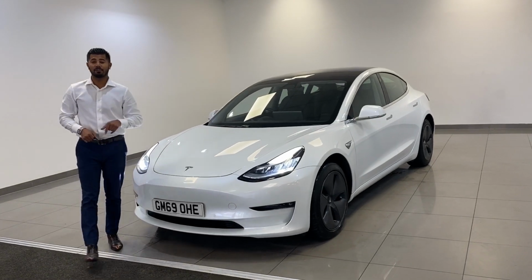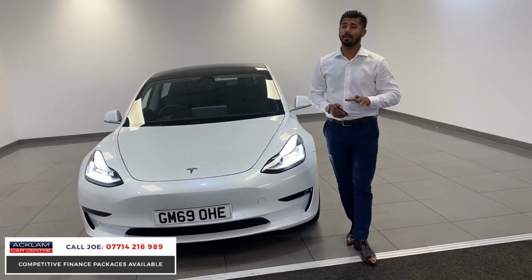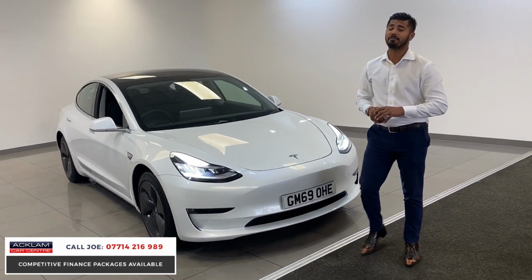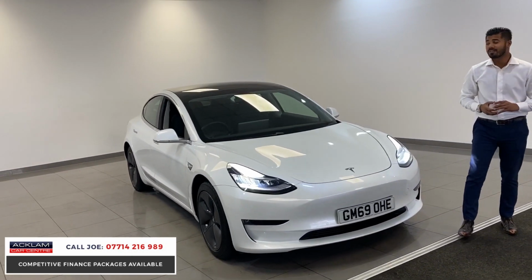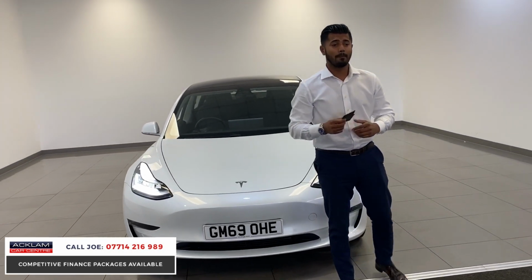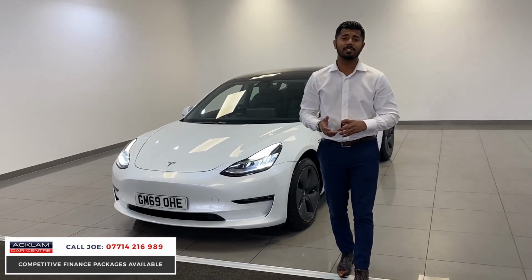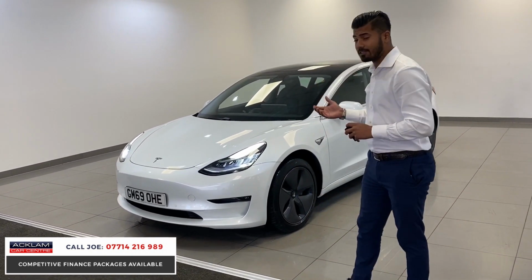This is our very first Tesla Model 3 long-range all-wheel drive, just coming to stock, 2020 69 registration with only 5,000 miles on. Today we're live pricing at 47,572. This is a stunning car. It's very modern, very futuristic. Being the long range, it gives you approximately 100 miles more on the range than the standard range plus. So it is worth having the long range version.